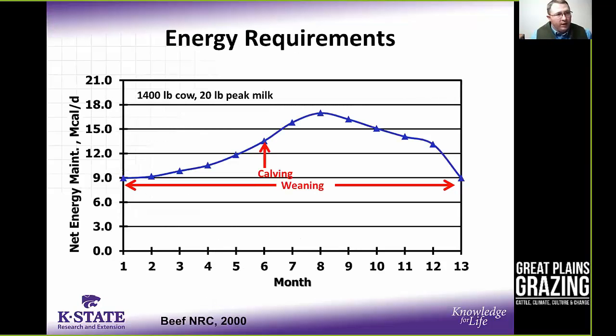What I thought I'd do today is start by addressing cow energy requirements. If you'll notice here, I used a 1,400 pound cow with 20 pounds of peak lactation potential, or peak milk. And this may be a little bit different. A lot of producers, when we ask them what the weight of their cow is on average, their most common answer is 1,200 pounds.